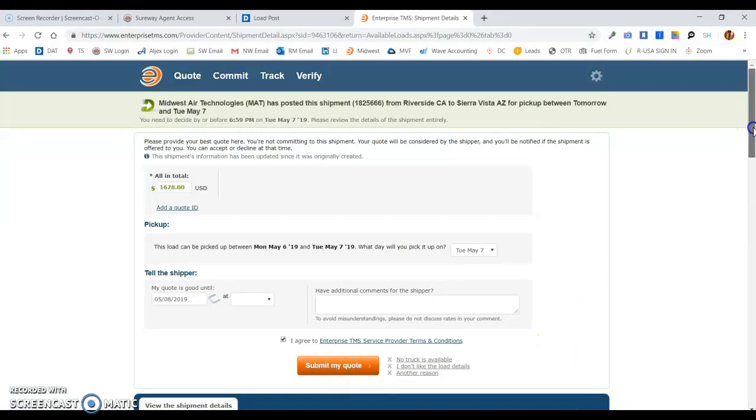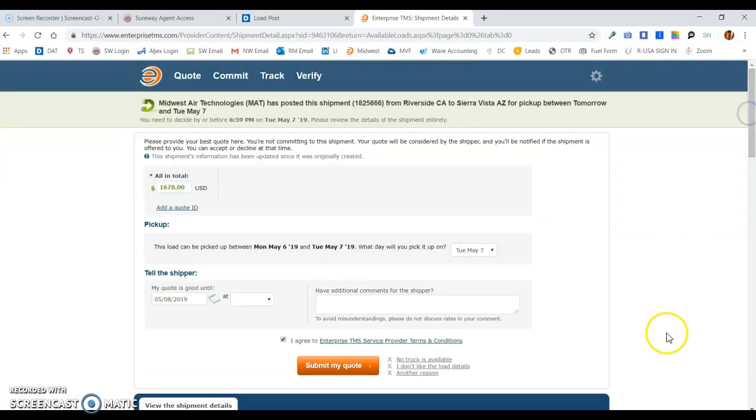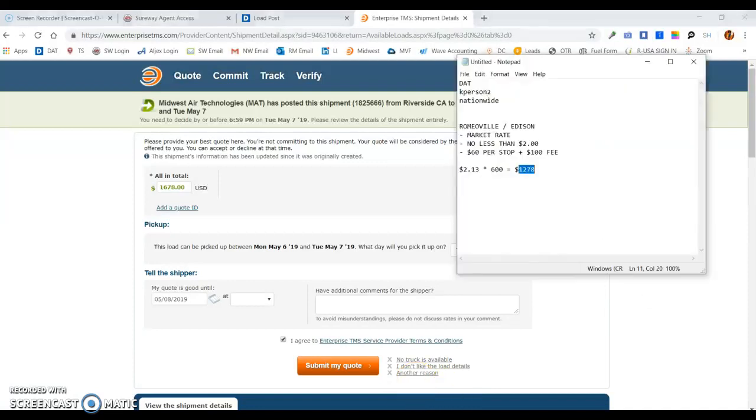Once you submit that quote, it will go over to the customer and they will determine whether or not they want to give us that load. Okay. That is how we bid on loads for Edison and for Romeoville. That is the standard technique that we will use for both of those cities.